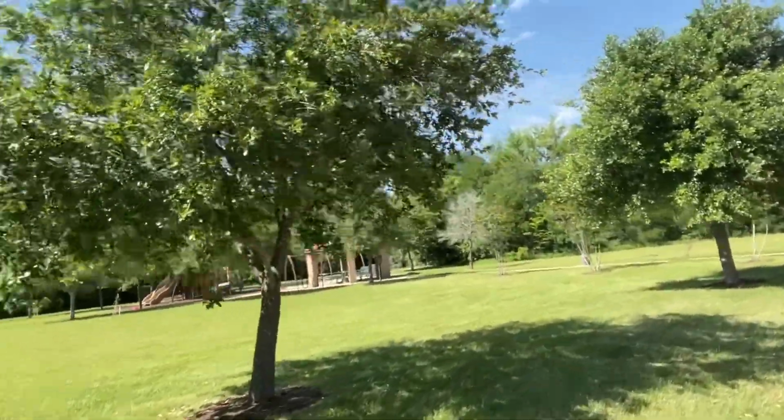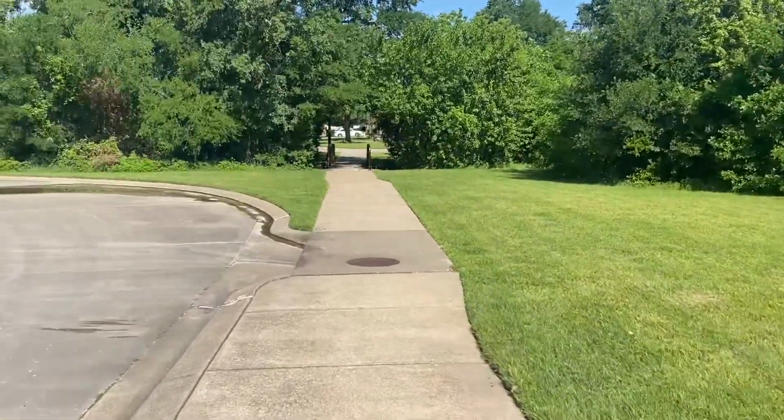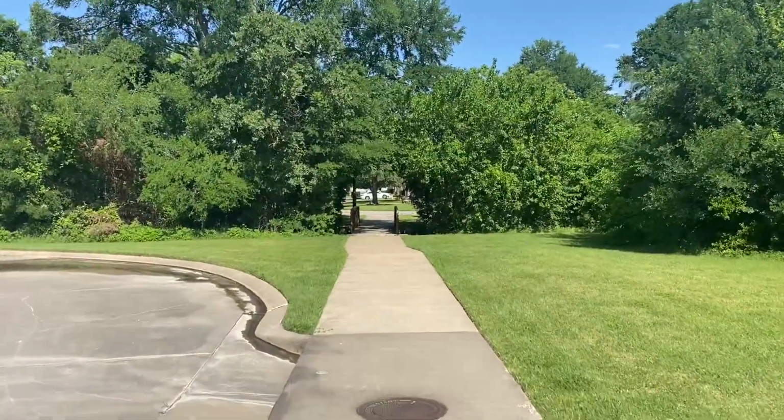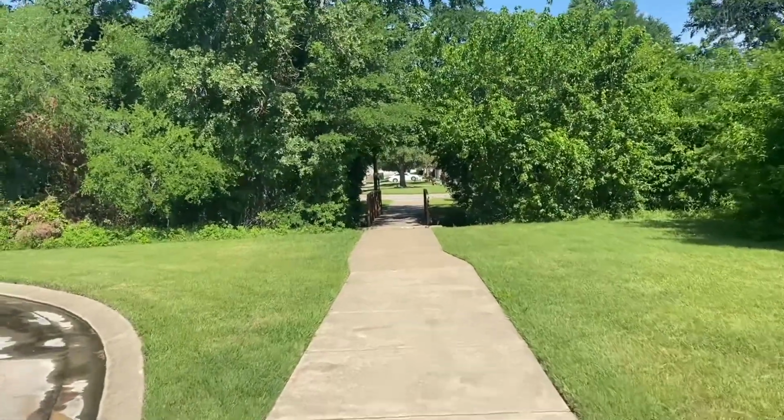Okay, so I've circled back. I'm back at this structured playground area of the Edelweiss Gardens, and I'm going to show you this trail that I usually take to get home, to get back to my house. It comes through here. Here's that park area, and it's this little trail that veers off, and you'll see up here we have a little bridge, and this just serves as more neighborhood access.